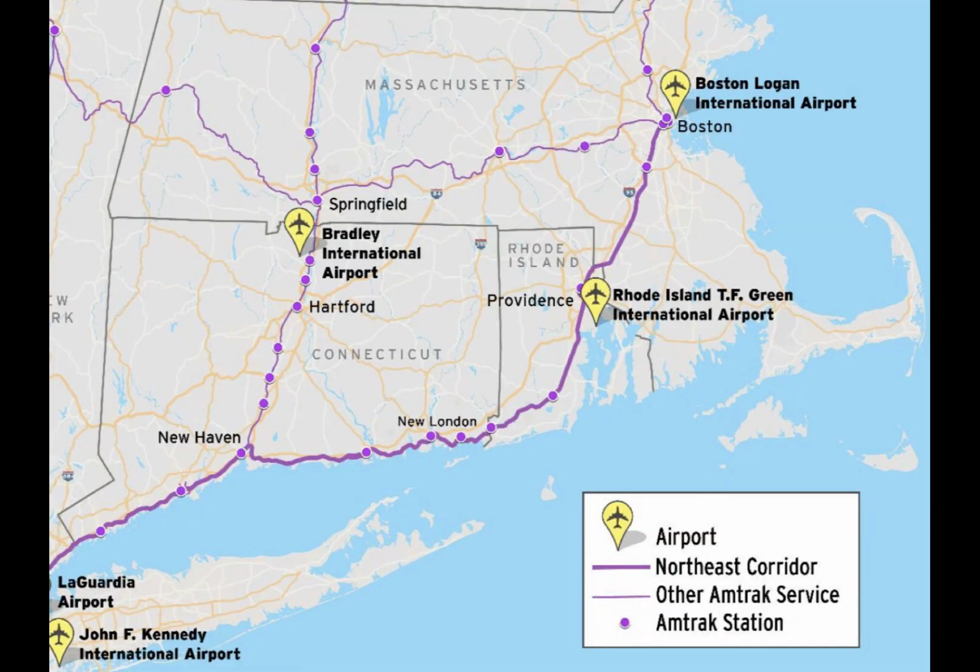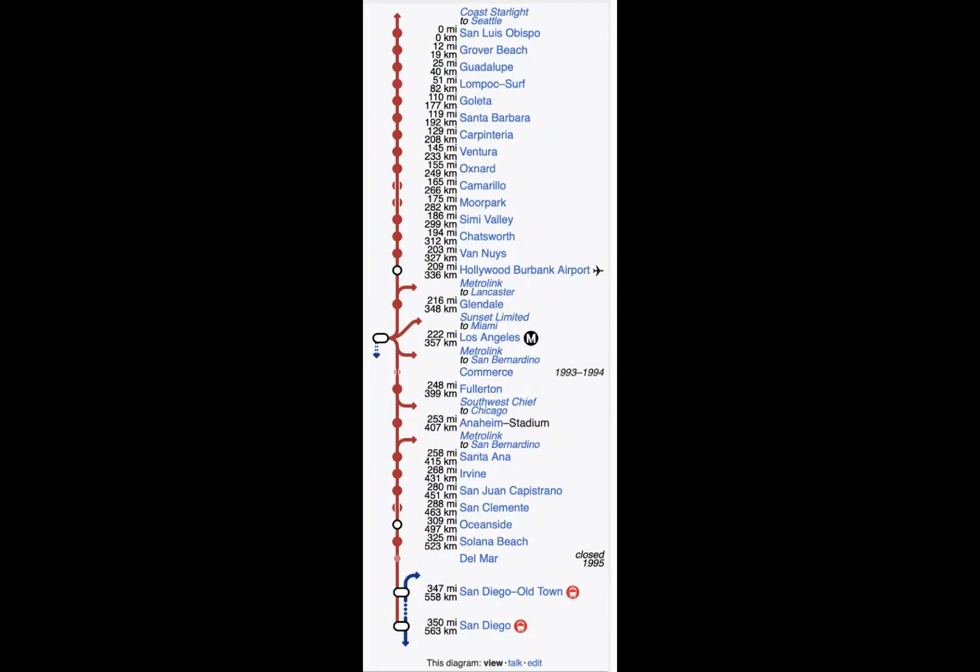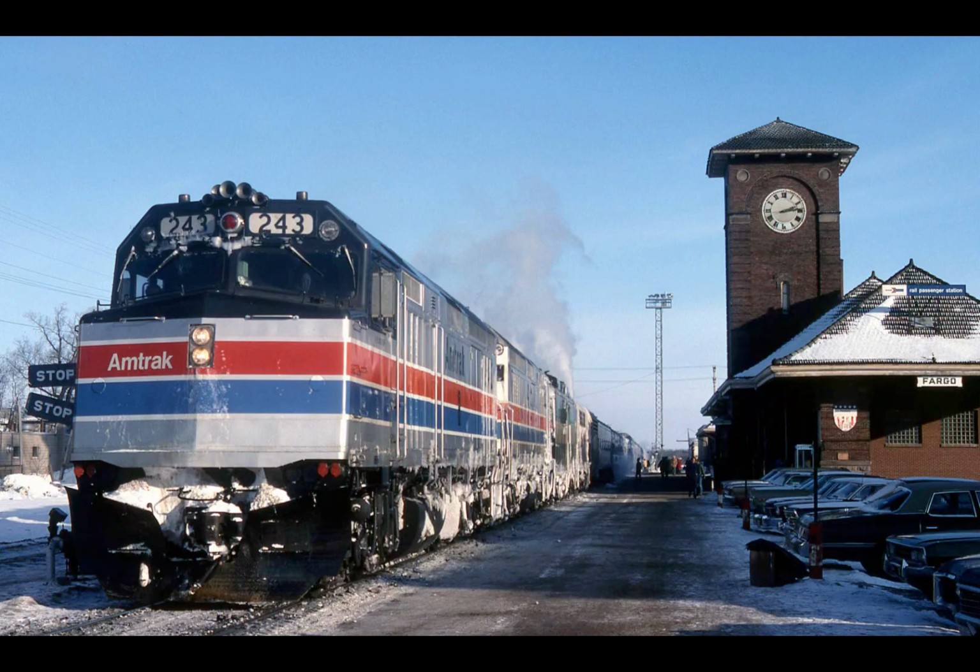Amtrak initially intended that the F40s be placed in service on the non-electrified portions of the Northeast Corridor between Boston and New Haven and the San Diegan route in California. Amtrak's first batch of 30 units went into service between 1975 and 1976. However, Amtrak's feelings about the SDP-40F and F40PH changed dramatically after 1976.